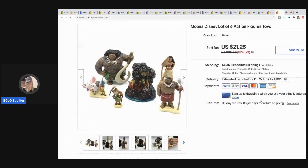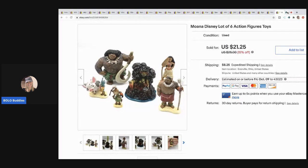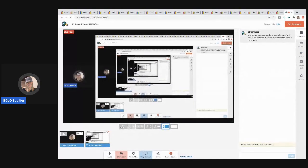And here's another lot of the Moana Disney toys. And I sold these for $21.25. And the buyer paid shipping. All right, you guys, that concludes this bread and butter bolo video.